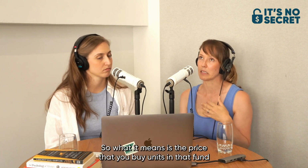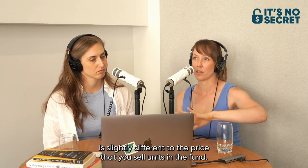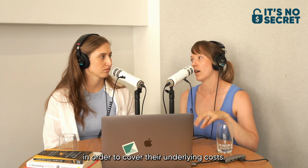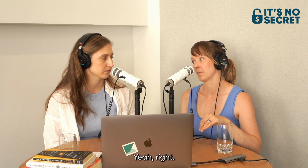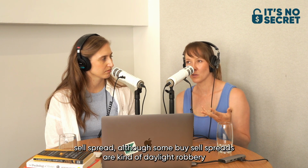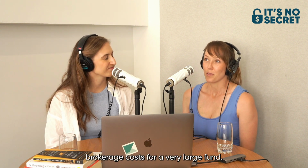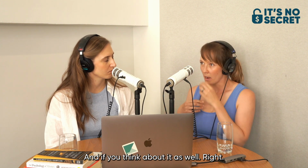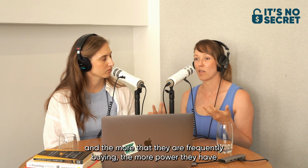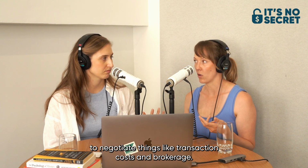So what it means is the price that you buy units in that fund is slightly different to the price that you sell units in the fund, and the difference is the amount that the fund is pocketing in order to cover their underlying costs. Yeah, right. So they're not necessarily making money from you on the buy-sell spread, although some buy-sell spreads are kind of daylight robbery when you know how much brokerage costs for a very large fund. And if you think about it as well, you would expect at a fund level, the more money that fund manager manages and the more that they are frequently buying, the more power they have to negotiate things like transaction costs and brokerage.